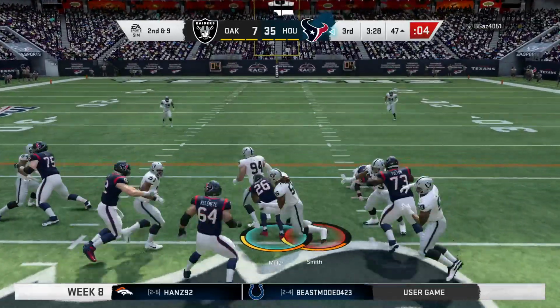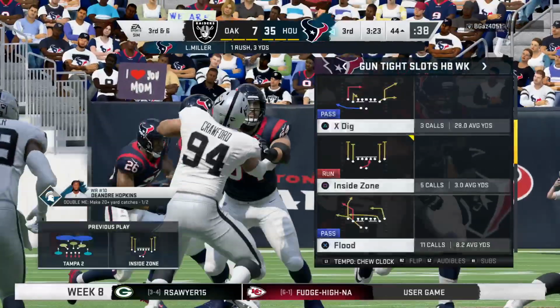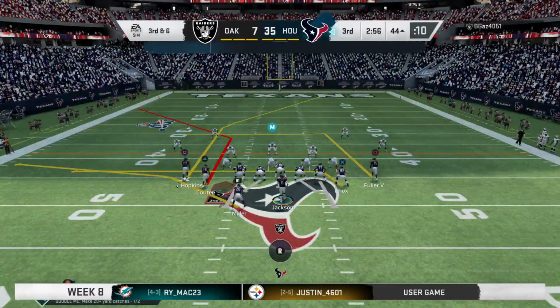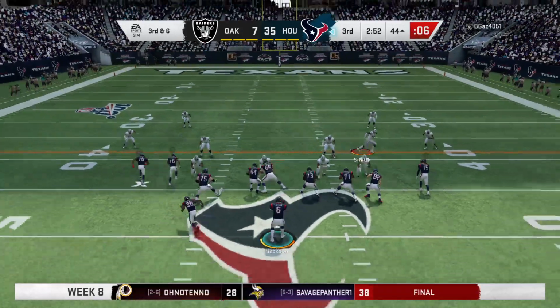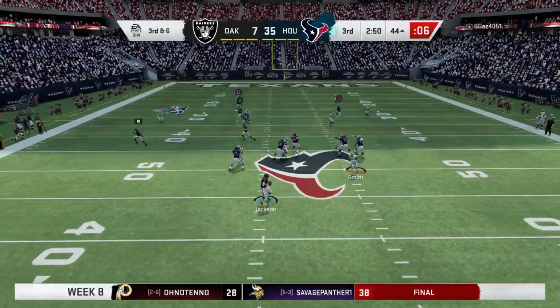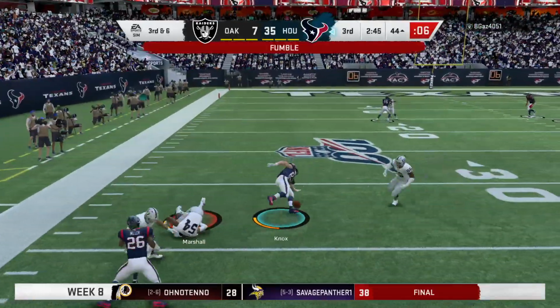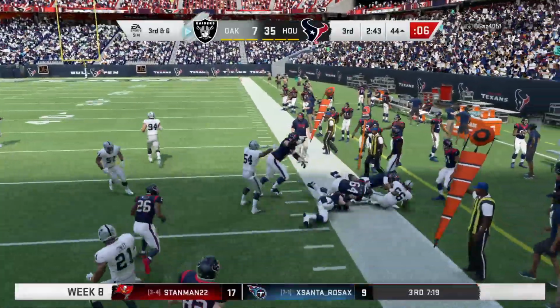Here's a carry for a former starter. This is Lamar Miller. Give him 3 yards, and now they're left needing a conversion here on 3rd and 6. They'll need to get this to the 38. That's where the 1st down marker is here on 3rd. Throwing is Jackson. Out to the left, he's got his tight end Knox. And the ball is knocked out, and the Raiders pick it up.